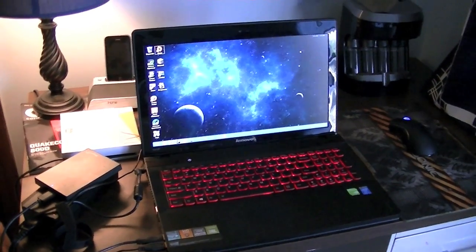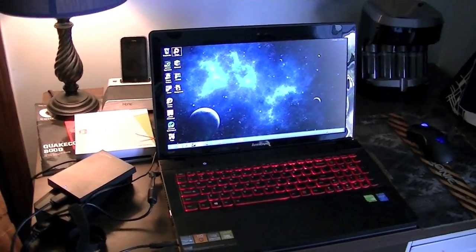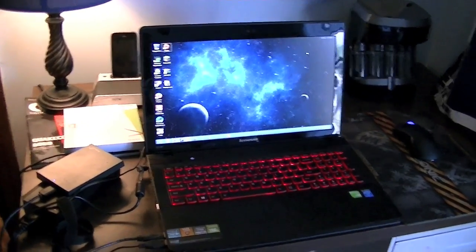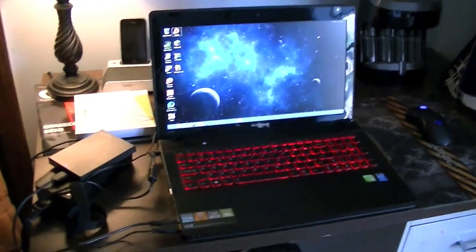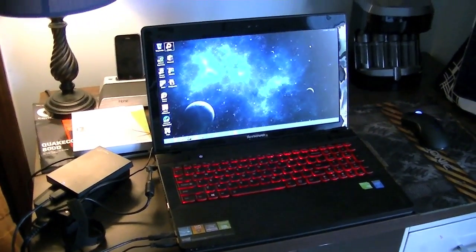Hello YouTube, here's my Lenovo IdeaPad Y510P gaming laptop. I ordered this laptop the other day, and it took only 3 days to arrive. I got it yesterday. I've had it for just over a day now, and so far I've been loving it.